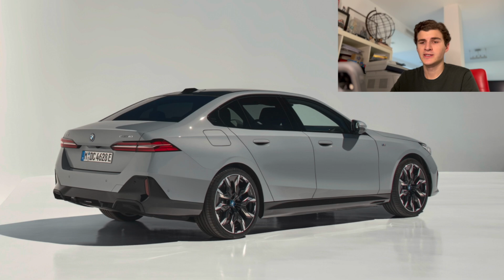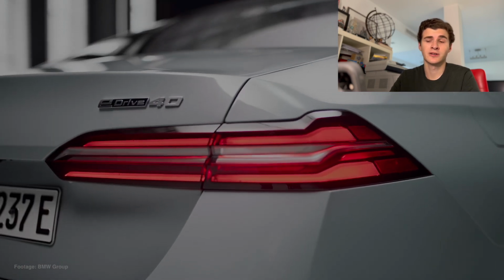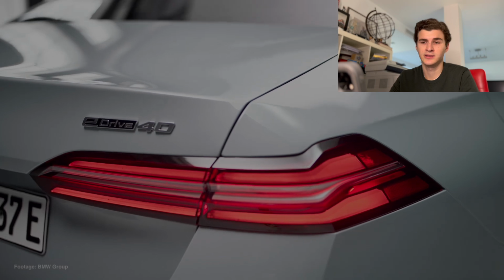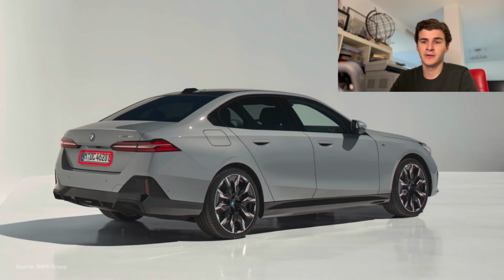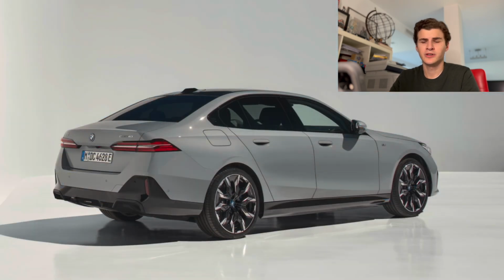Looking at the rear, we can see that BMW have given this new 5 Series a rather conservative design. The taillights, for example, have kept the traditional L-shaped design identity. The number plate is still in the boot lid, for example, which is a change that BMW made to the recent 7 Series, moving it down into the lower bumper. The bumper as well doesn't show too many aggressive cues aside from the contrasting graphics in black.